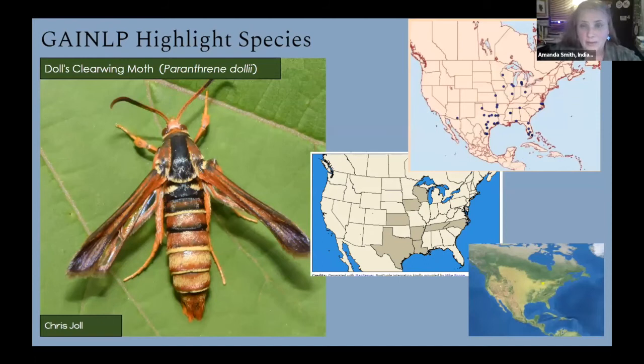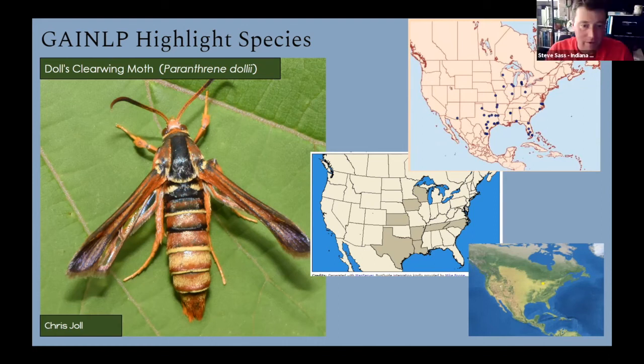Towards the end now, we just wanted to highlight some of the species. We didn't keep great notes early on, but we have found so many different species that really had not been recorded in Indiana. We just got one today, actually, which was this Dahl's clearwing moth. And it was found by Chris Joel, actually in Porter County. Chesterton's own. Yeah, right there in Chesterton.